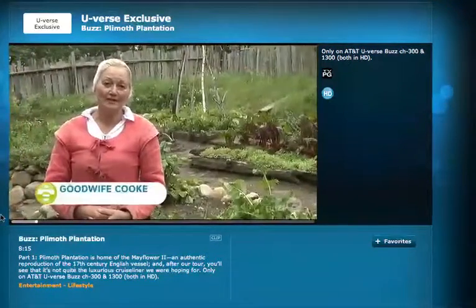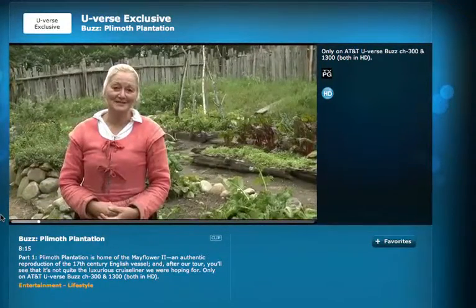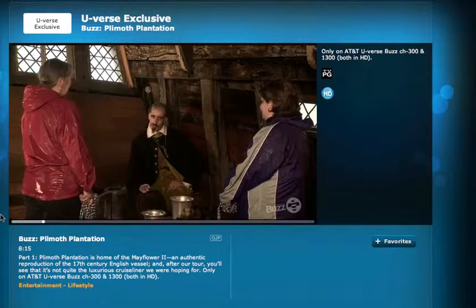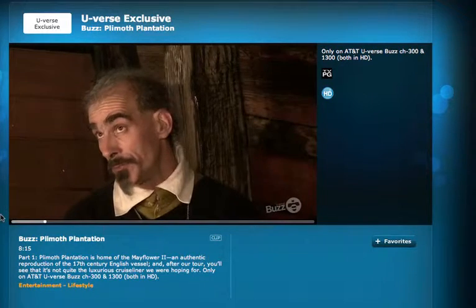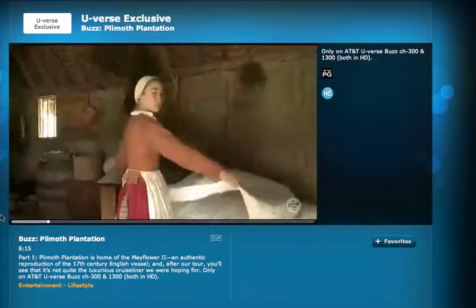My name is Goodwife Cook, sir, and you are in New Plymouth here in New England. The whole concept of living history is we take the words off the page and we make them into 3 dimensions. I told once Carver, you don't come on board my ship. People come here and they experience something. It's not just you read about it.